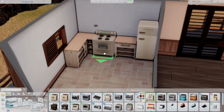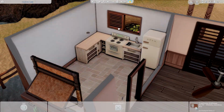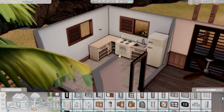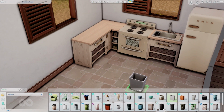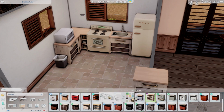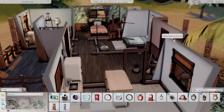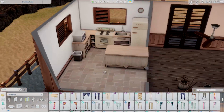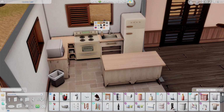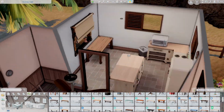But anyways, let's move on to the kitchen. I really love this kitchen, and the reason why is because it has this rustic vibe to it, but it really is channeling that beach house theme that I'm so fond of right now. I just love the way this all came together. The crazy part is I think I'm using the cottage living or the country kitchen set, but you wouldn't think a lot of these items would fit so effortlessly into a build like this, but they really do.